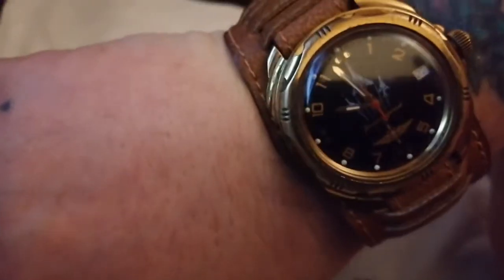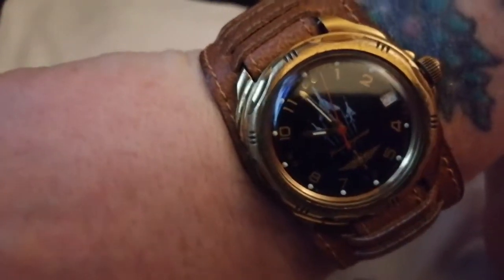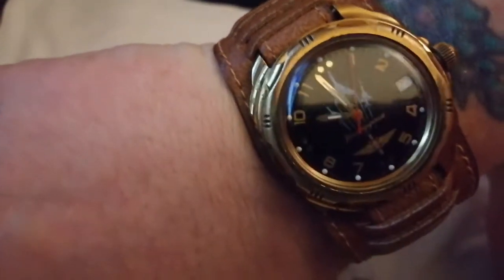Oh, by the way, tonight's wearer is my Air Force Commander. The one that was supposed to not be working, which just needed a demagnetise, and has kept beautiful time ever since.